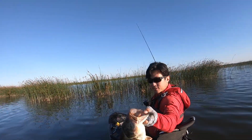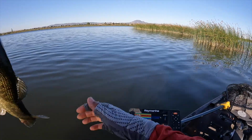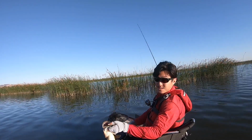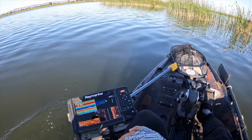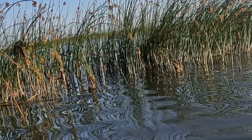Another topwater fish on the frog, up in the tulies in the shade. Tide's starting to move. Maybe these fish are a little more active. It's kind of been slow so far, but that is a welcome sign. Man, what a vicious strike that was too.